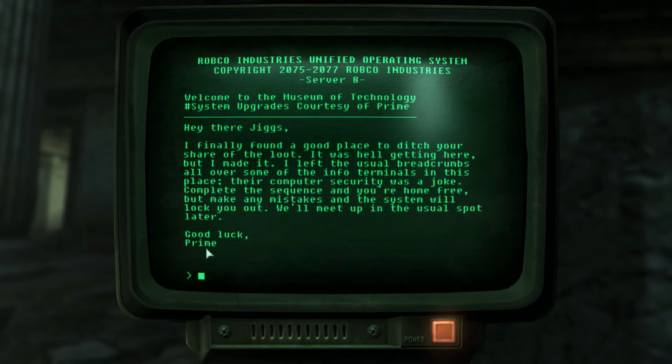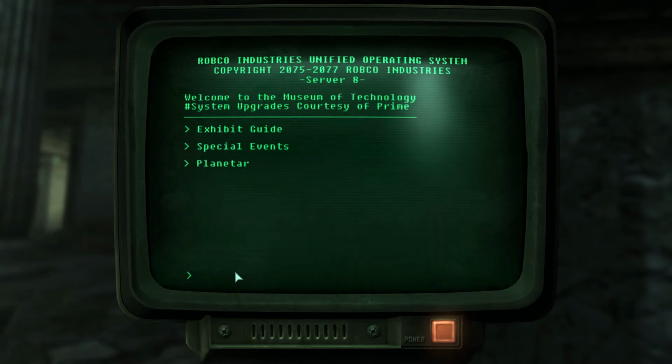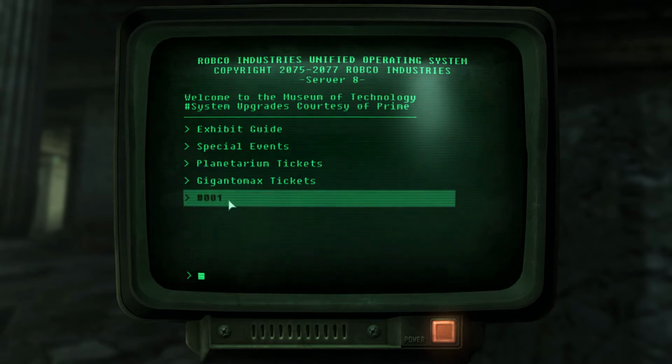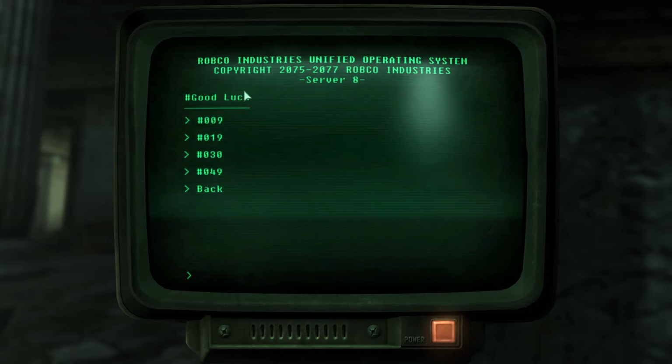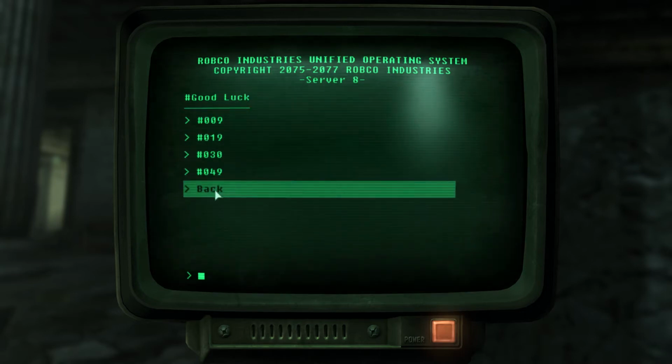Oh, system upgrades courtesy of Prime. Well, there's Prime, so... Alright, I'm guessing this place has already been pretty tampered with. He says he left some breadcrumbs, and I guess there's a sequence to complete. I hope that's... Oh, now it's 001. Oh, no. Good luck. I don't know if I'm ready for this.